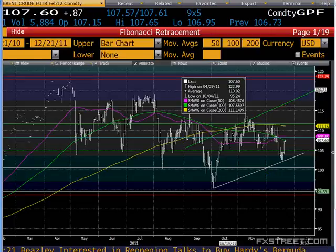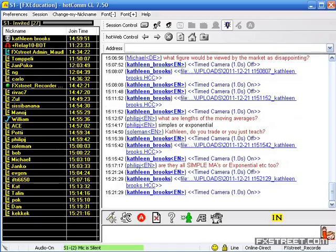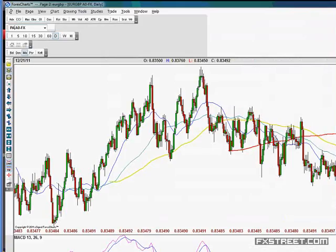They were the major ones that I was looking at today. If anyone wants me to take a look at something, please let me know now. There might be someone interested in looking at Aussie, I guess, which we'll happily take a look at. Bear with me one moment. Aussie dollar.